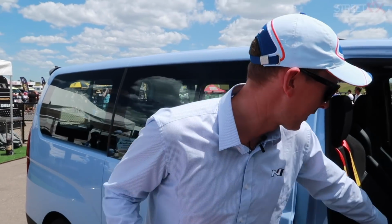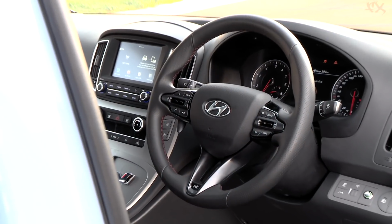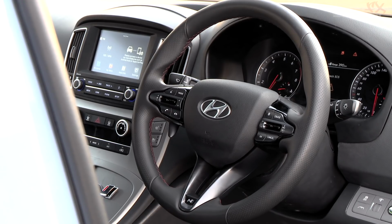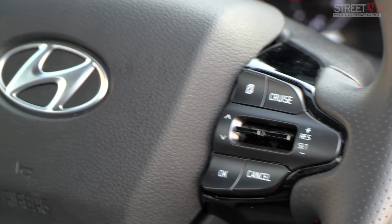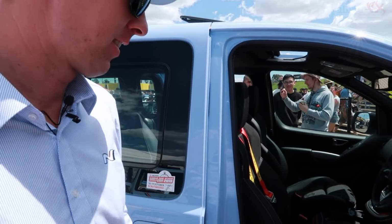The car was designed to drift, so we've put in some cool seats like in the i30Ns, and we've also put in a steering wheel, and it's got 8-speed paddle shift. I've noticed there's no handbrake, like a mechanical handbrake, and you're drifting this thing. How do you go about that?